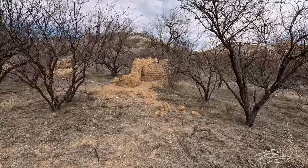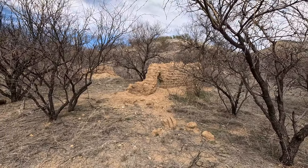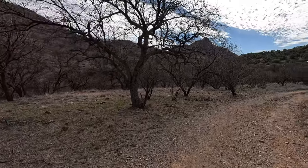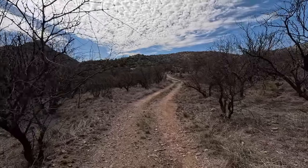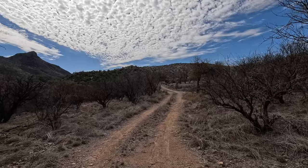You can just kind of wander through the trails and find random buildings that throughout the years just fall apart. And maybe that was a shed of some sort. Nobody really knows. There's nothing on my map telling me what that was. But anyways, the jail is down this way, so I want to make a quick stop down there.